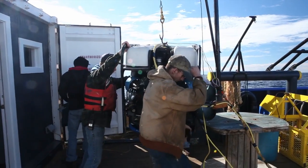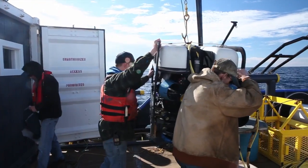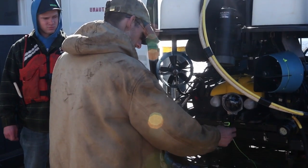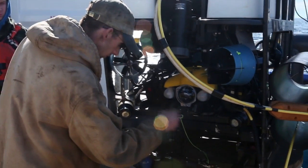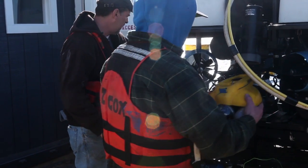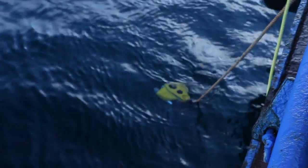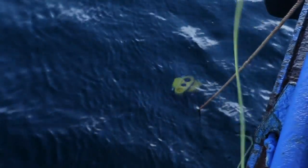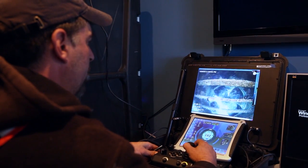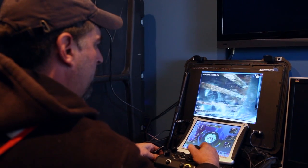With the stern anchor set, the crew makes the switch to ROV operations. The smaller video ray ROV is removed from its dock inside the much larger Mark V and placed in the water so the ROV pilot, Kevin, can test the current. Let's see if we can come back.